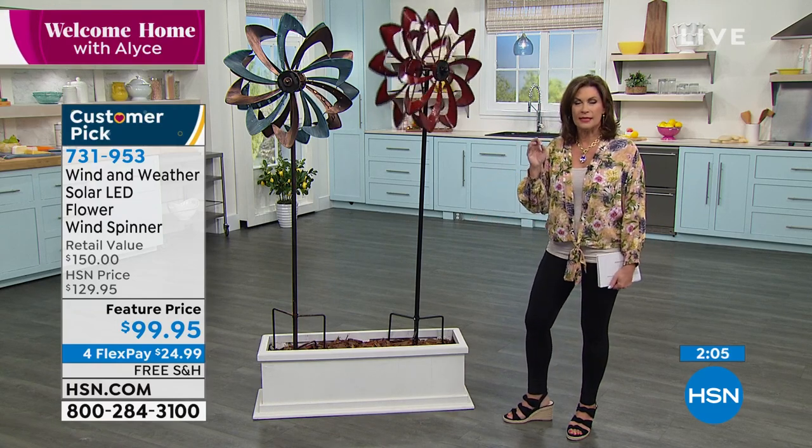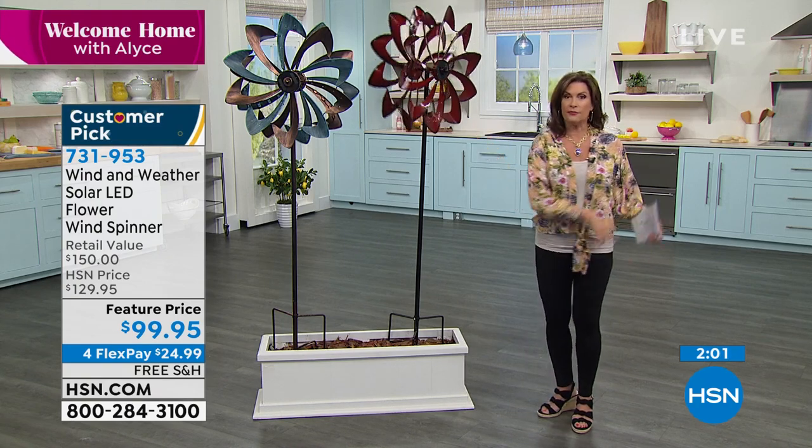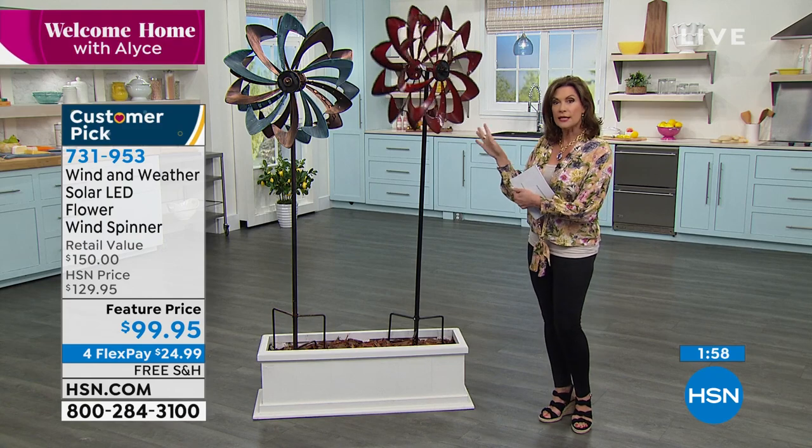And I think that's such an amazing point, because mostly when we buy things for the yard, it's either for lighting at night or it's something that looks good in the daytime.